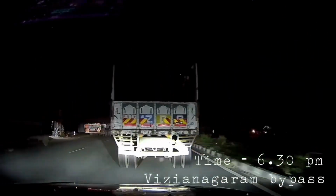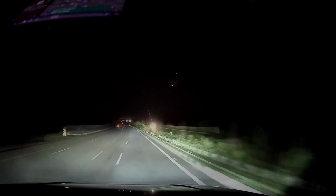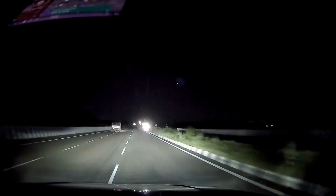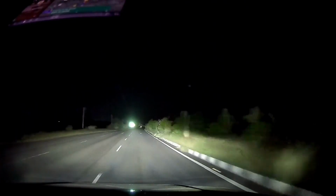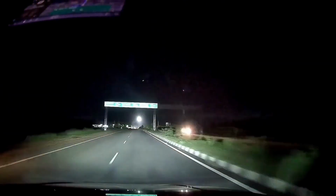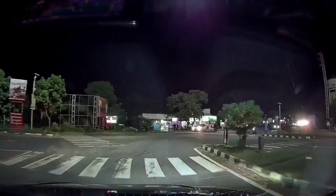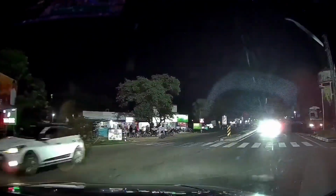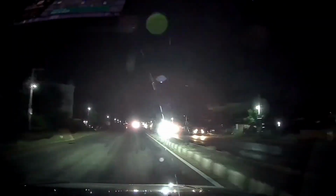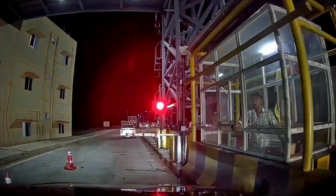It's 6:30 pm and we are finally on the Vizianagaram bypass. After a long time today, we are again back on a well-paved 4-lane national highway. We are now taking exit from the Vizianagaram bypass and continuing on NH26. This is our final toll plaza before we reach Vizag.